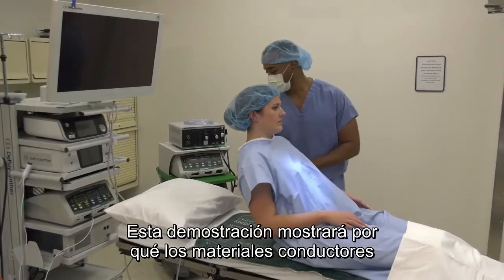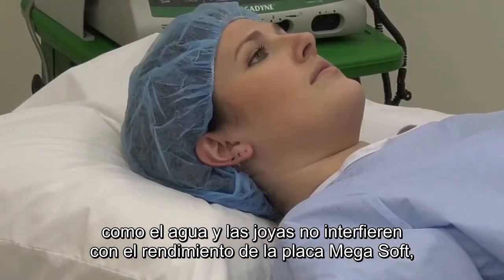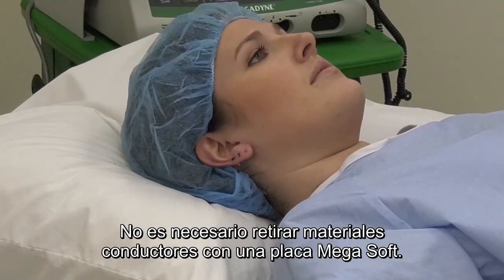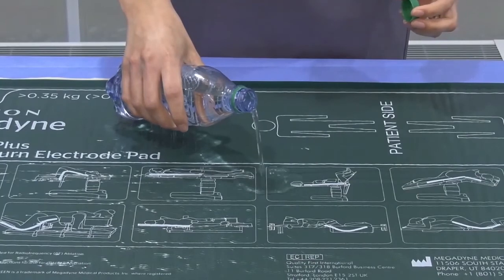This demonstration will show why conductive materials, such as water and jewelry, do not interfere with the Megasoft pad's performance, since they will not concentrate energy and increase temperature. Removing conductive materials is not required with a Megasoft pad. Patients' jewelry, tattoos, piercings, and implants, such as artificial knees and hips, do not interfere with the Megasoft pad's performance.